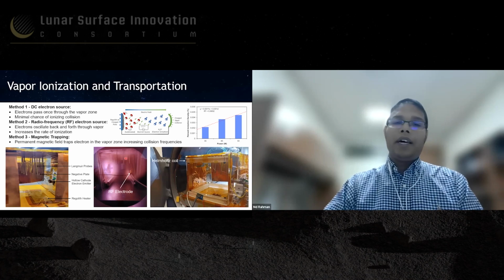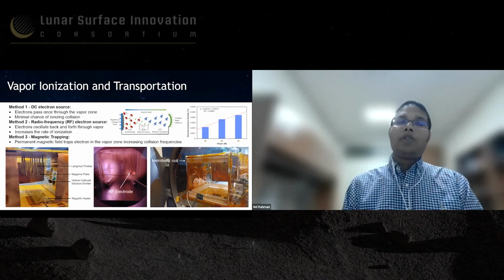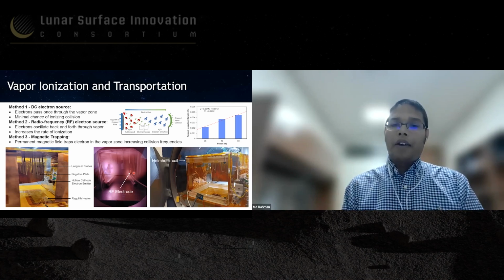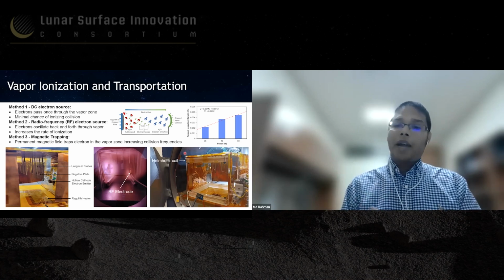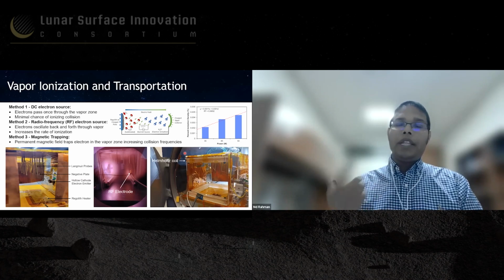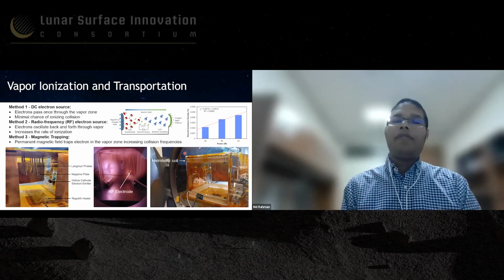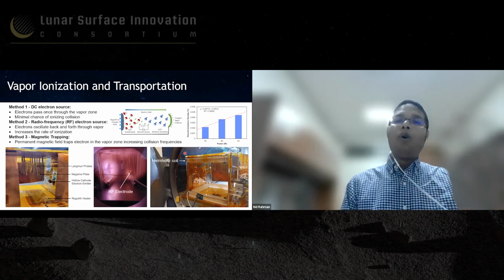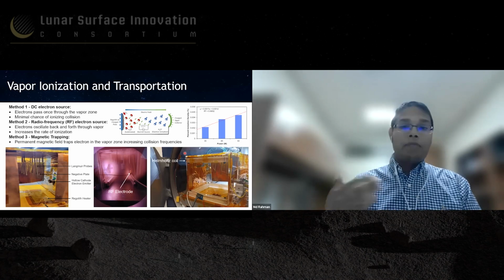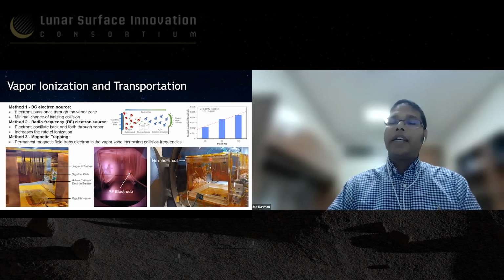And then in the middle picture, we have the RF, radio frequency, electron source method, where the electrons can have multiple passes so that they can increase the collision frequency and ionization rate for the vapor ionization. And on the very right, we have the magnetic trapping. We are using a DC electron source. The problem is that with a DC electron source, once you throw 1 electron, it is going to have 1 pass. So by using magnetic trapping, you can create a helical motion for the electrons, so that you can increase the collision frequency of the electrons and knock off more electrons from the water vapor and increase the ionization rate. So we are using all 3 methods for comparison, and we expect that the magnetic trapping, the very right one, would give us the highest ionization rate based on our analysis.